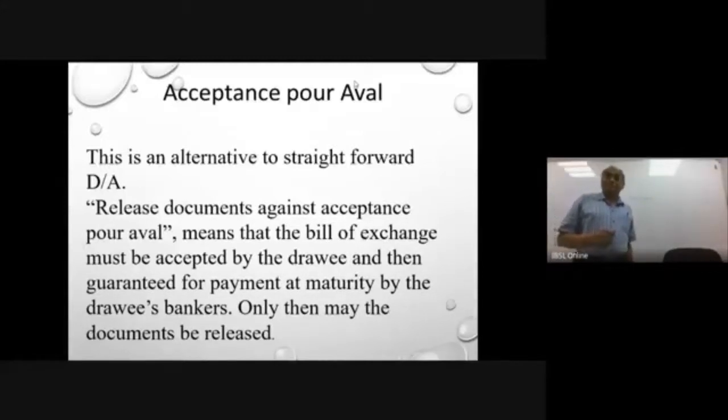And this is how it's happening. We have to say, very specifically, please release the documents against acceptance. That wording should be there. Right? Clear? Now once you say release documents against acceptance, and once you accept the draft, you are covering the future of that particular person. Right?